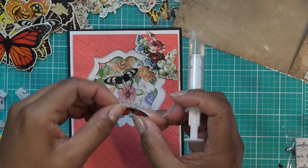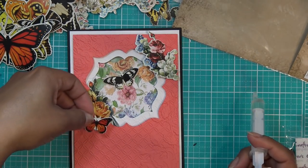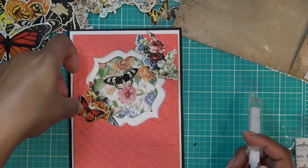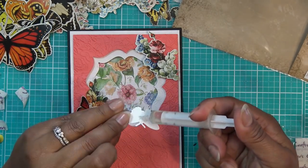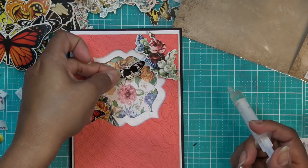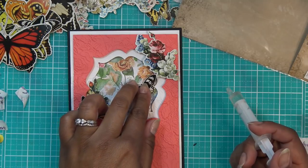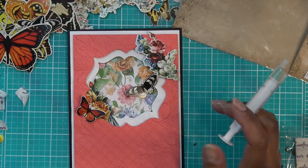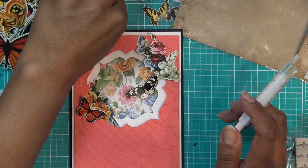Now I realize they don't have a sentiment. Look, I'm bending the little legs, the wings. I'm gonna put that there. Maybe we're gonna add a few more because I feel like I still need some more stuff. Let's put this one in here somewhere. That's so cute. And maybe one in the background a little bit flatter. I don't know. What do we got?